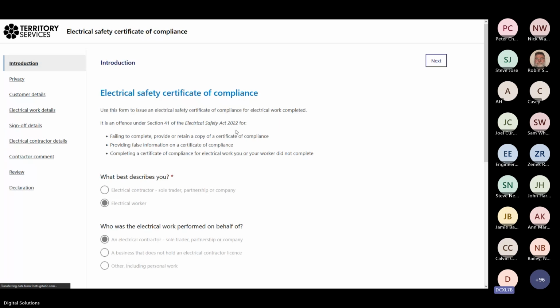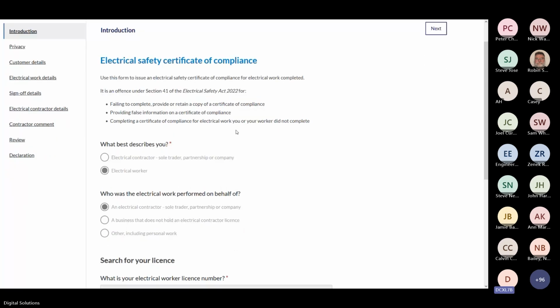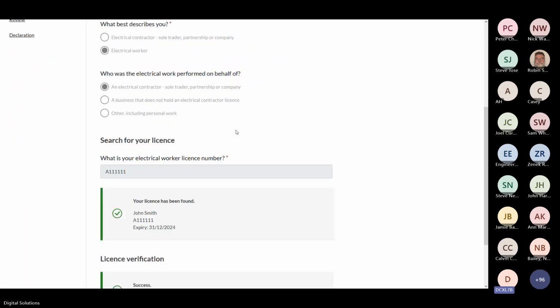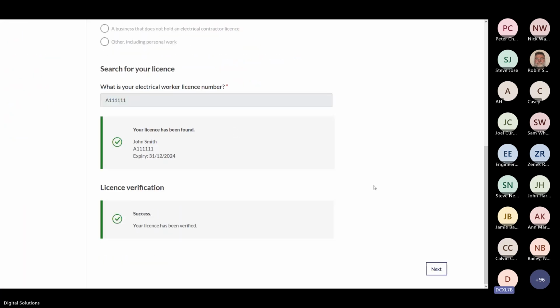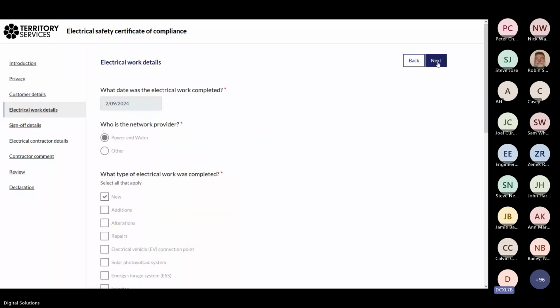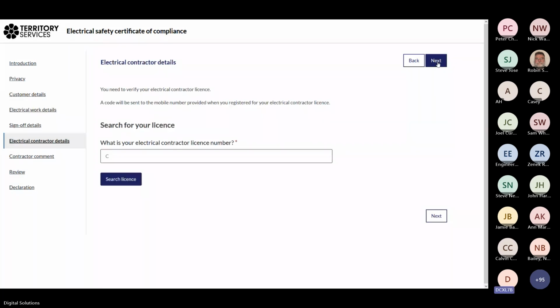That brings you back to the form, and you can see I'm now in the role of the contractor who's signing off on some electrical work my electrician's done. It provides them a view of all of the answers provided, but the fields are actually locked down at this point. There is a place where you can actually provide comments.